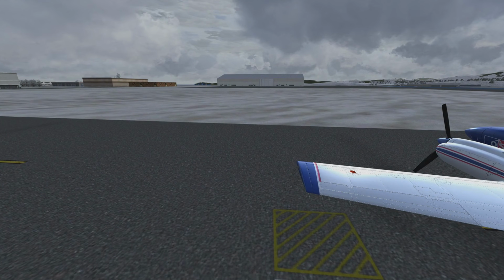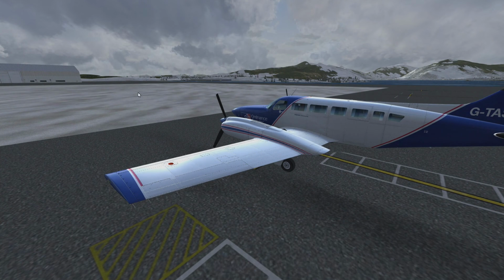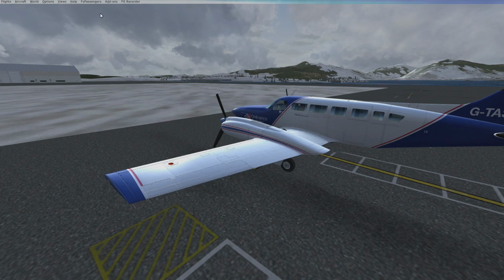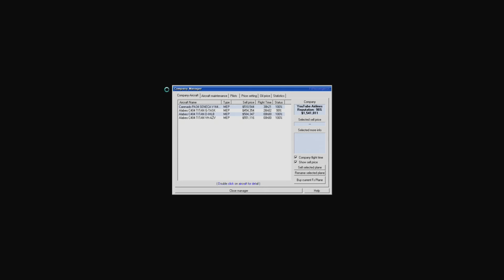So, in this episode, we're going to fly from Kodiak, PADQ, over to Cordova, PACV. I was actually just trying to fly this a second ago, and we were right over here on the taxiway, and it crashed. I don't know why. Let me select the active company, YouTube Airlines. I hope it didn't record that. I got out of it and tried to redo my save, because why should we get a crash on the taxiway? So we hit something.